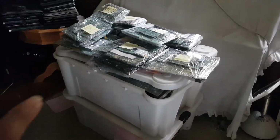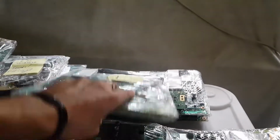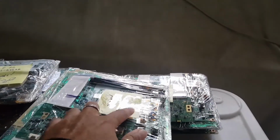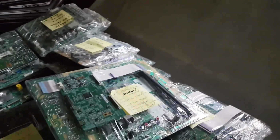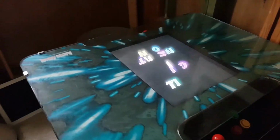So all of those boards there, you can see I wrap them individually. That's from a TV. And I write down exactly what the problem is, what the model of the TV is, etc., etc.